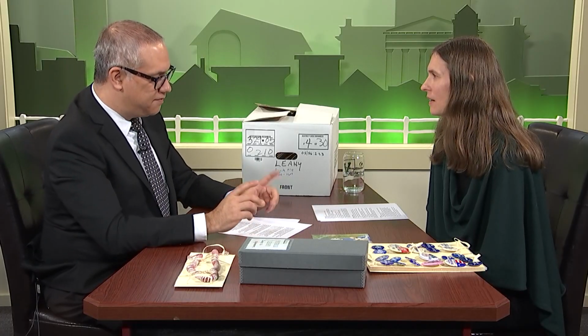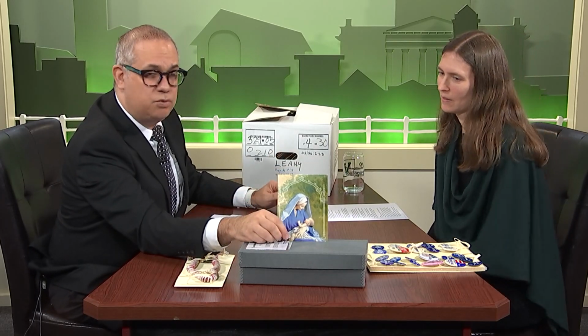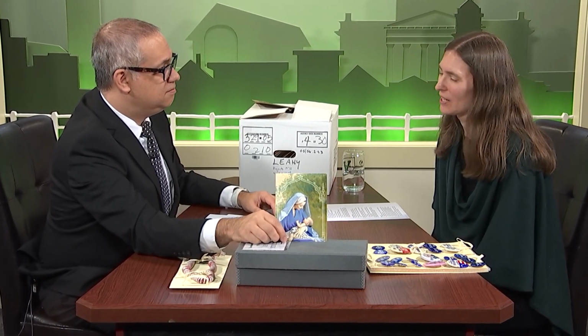We've got a couple of minutes left. There's two items I want to show. One of them is this Christmas card. See if I can get it off the table here. What is this Christmas card? Who sent this Christmas card to Senator Leahy? So this Christmas card was sent to the senator from Fred Tuttle.